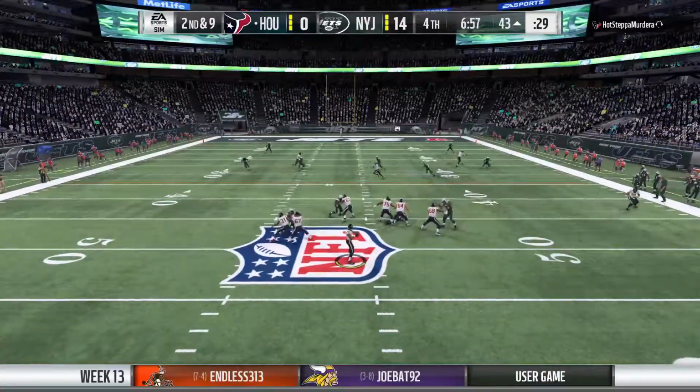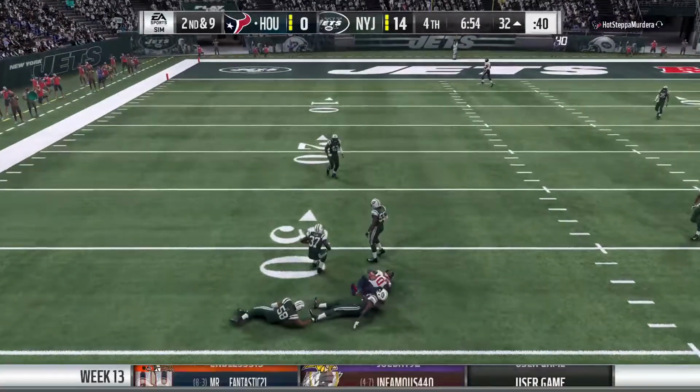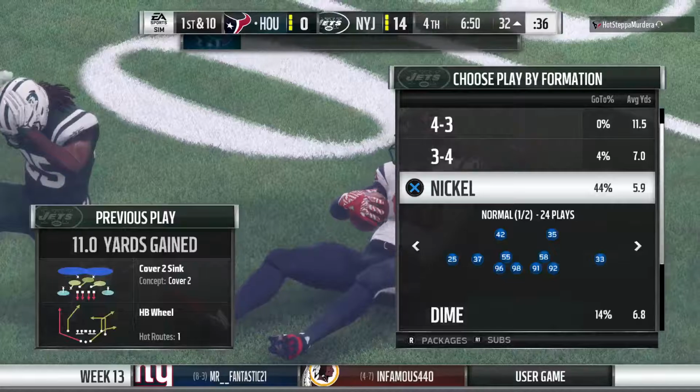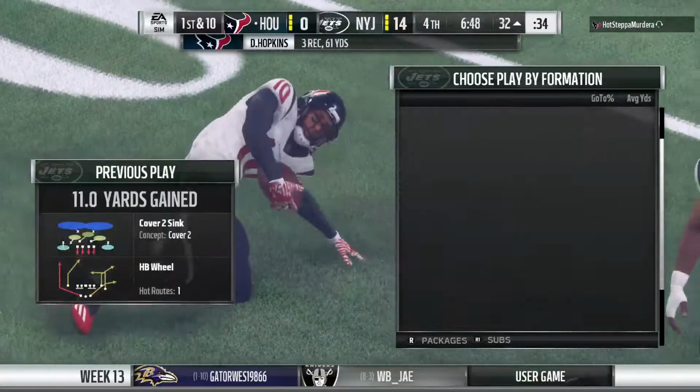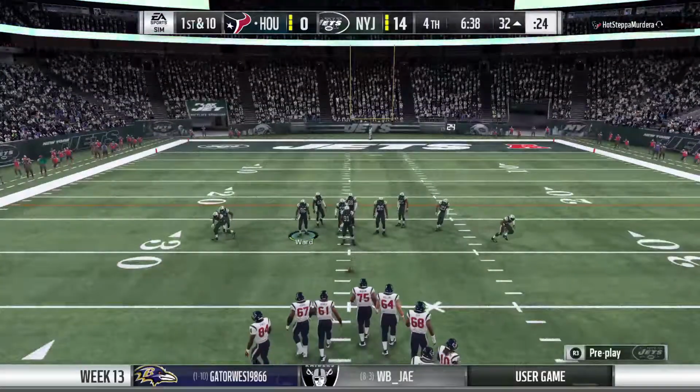Gun, Watson. Caught left side, Hopkins. And he gets this inside the 35-yard line. Texans passing game in rhythm right now, picking up another 1st. Offense comes to the line now, 1st and 10.